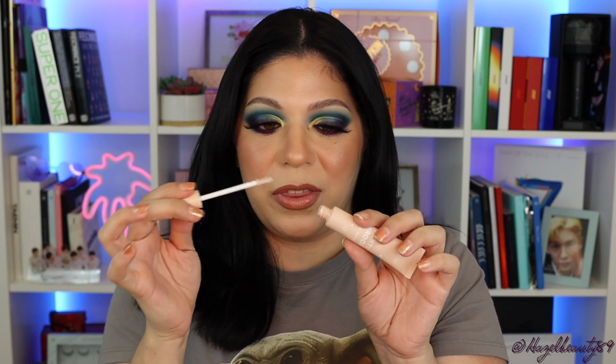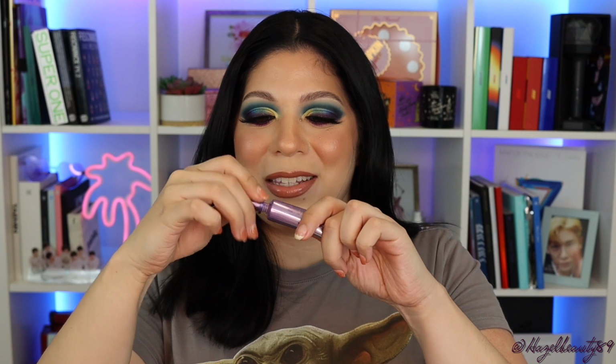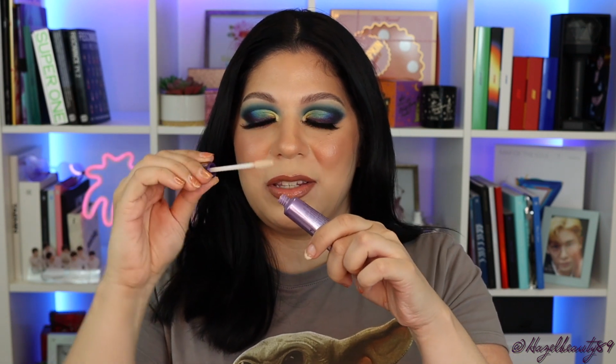So this is the packaging right here, and when I first saw it, I thought it was a squeezy tube, but it's actually a doe foot applicator. So I thought, oh, that looks just like the Urban Decay Primer Potion. So here is the Urban Decay Primer Potion for reference. So very similar. I think the Urban Decay one is more pointed and the other one is more of a square tip.